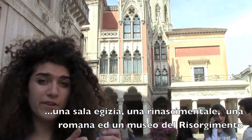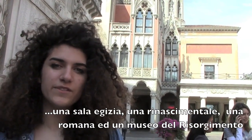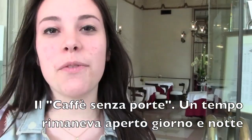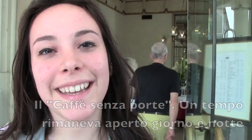There is an Egyptian room, a Renaissance room, a Roman room, and there is also a museum of the Italian Risorgimento. It was called the Café Without Door because it was open both night and day.